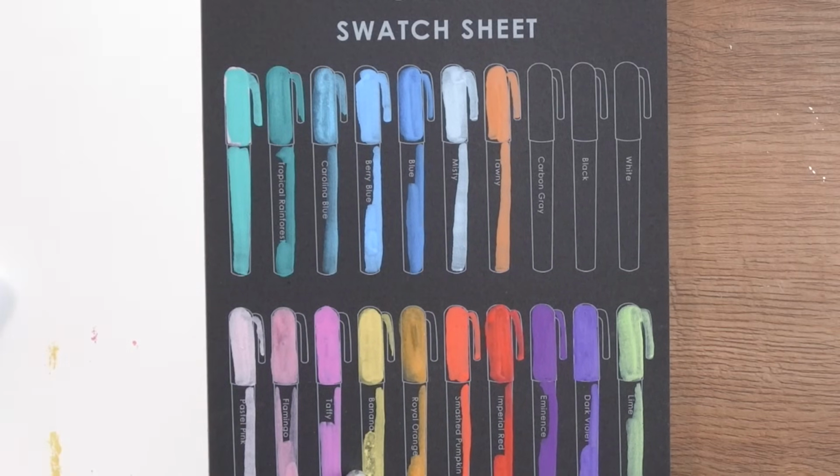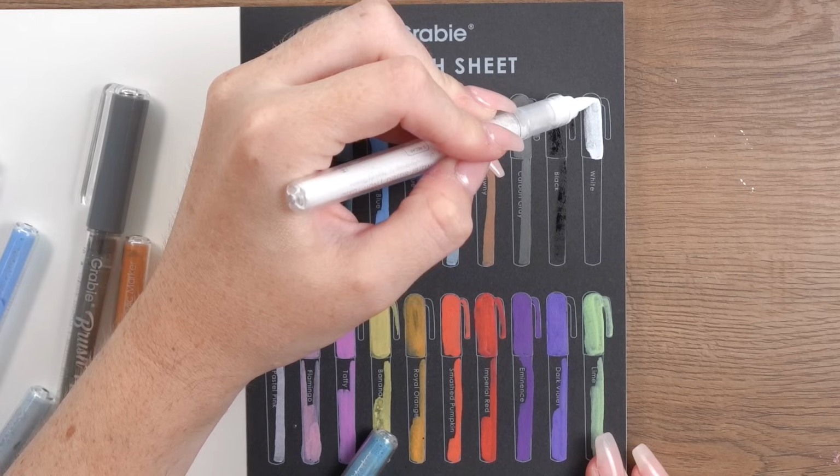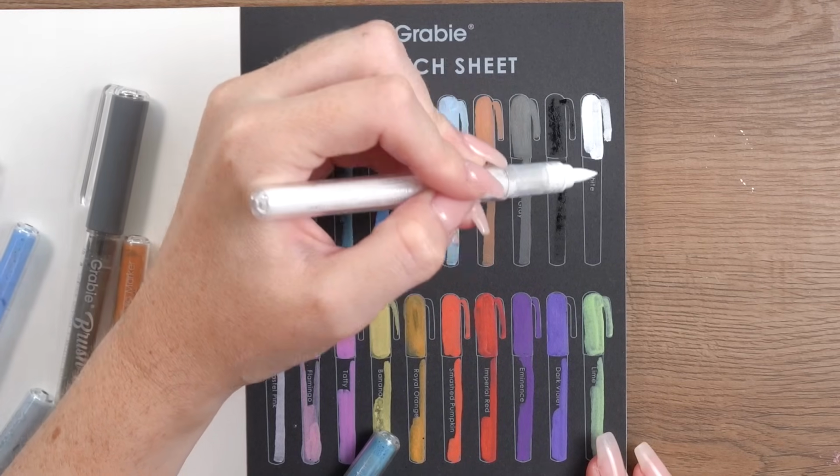Thinking, is that the point? Does it matter because there isn't a name on it? I didn't think about that. Anyway, okay, I'm going to say this now. These are better than the Karen markers that I tried a couple of years ago. These are so much more pigmented.